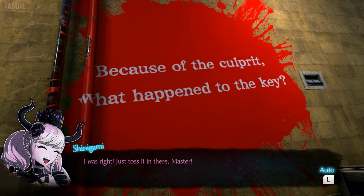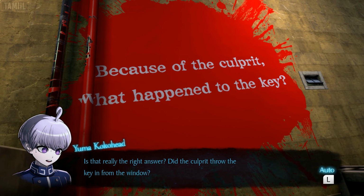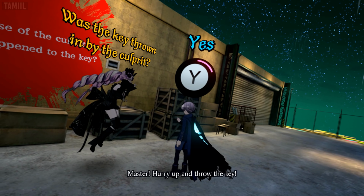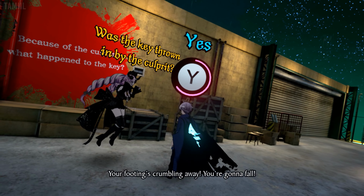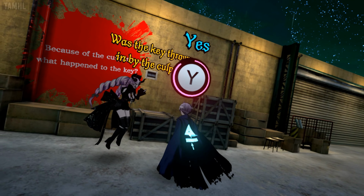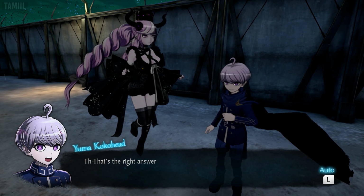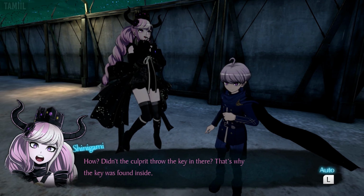Just toss it in there, Master. The culprits threw the key inside? Is that really the right answer? Did the culprit throw the key in from the window? Master, hurry up and throw the key! Your footing's crumbling away! You're gonna fall! That's the right answer? How? Didn't the culprit throw the key in there? That's why the key was found inside, right?